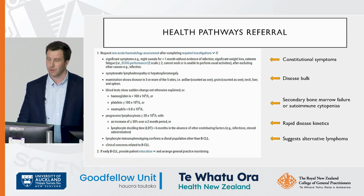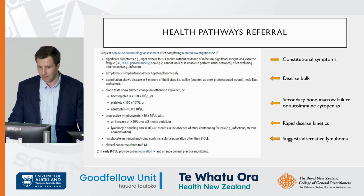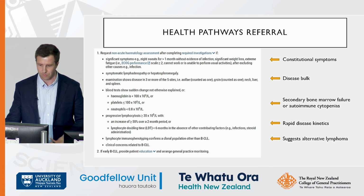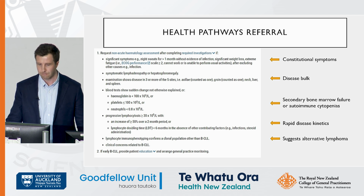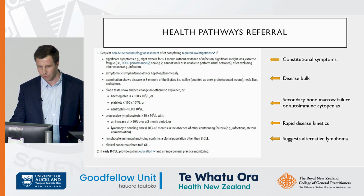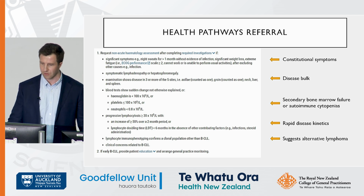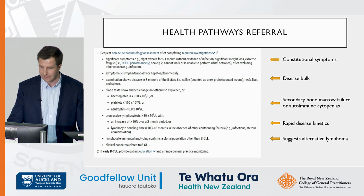This is a snapshot of the HealthPathways referral, and I wanted to marry up some of those ideas with what you're seeing in the referral criteria. As you can see, there's significant constitutional symptoms, fatigue, reducing performance score. Symptomatic lymphadenopathy or hepatosplenomegaly fits with that idea of disease bulk, as does, and this is an interesting one for me, nodal disease in 3 of the 5 sites. It just fits that the more nodes involved, the more advanced CLL is likely to be.